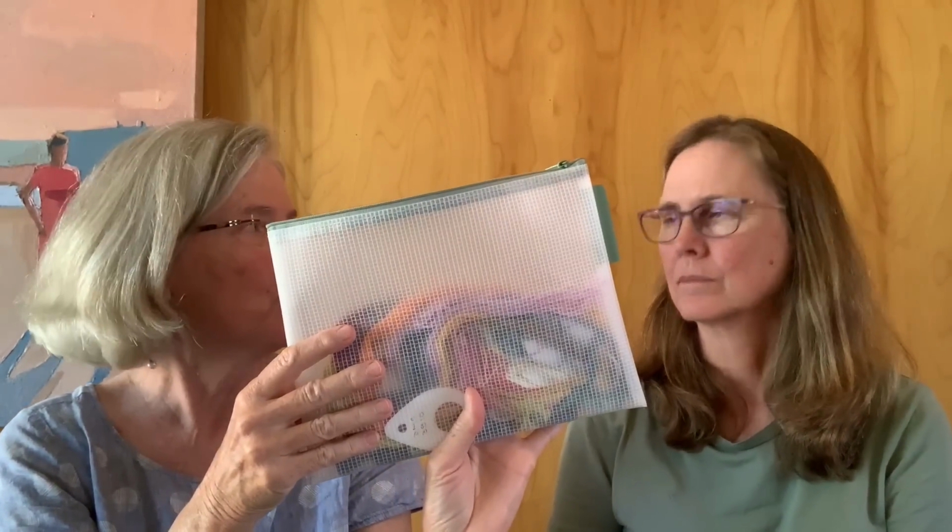So here, by the way, I think Anna's talked about these before. These little bags from the Container Store. First of all, I love the feel of them for some reason, and the zipper, but I've been putting my floss in here and then putting that in the bags. So just lots of bright colors for DMC.